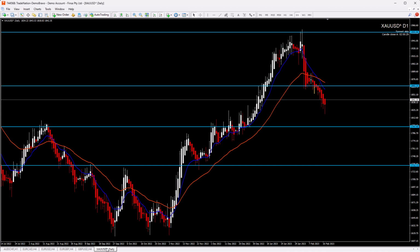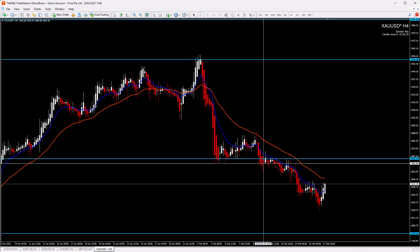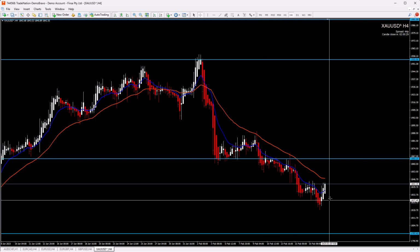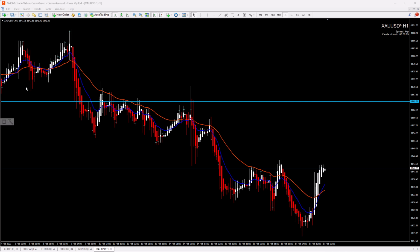And the last is gold. And gold broke our support zone. So we said last time, either we have a bounce or we have a breakout. Price broke it. On the 4-hour chart, ugly. Yes, you see the break, range, some spikes, so we didn't get nice momentum. The 1-hour chart gave us a setup, okay? It gave us this breakout, retracement, entry, stop loss.